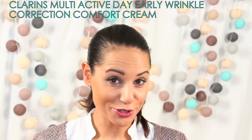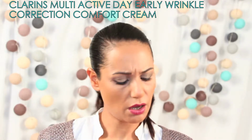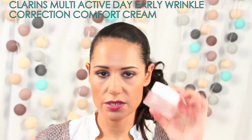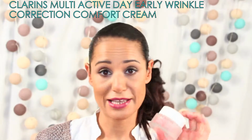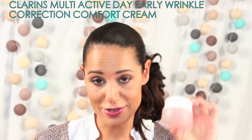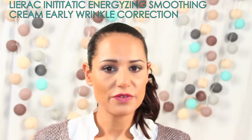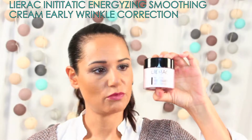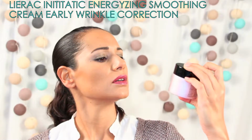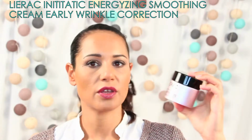It feels very luxurious on the skin, and it kind of feels a little bit silicone-y, so I tend to not wear primer when I wear this, before I apply foundation, I mean. So I love this. I thank my mom for this because she used to wear this a few years ago. And another one that I've talked about in a previous video is the LIERAC Initiatic cream, which I love. It's the early wrinkle correction, energizing smoothing cream.